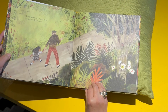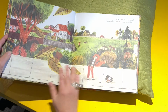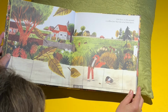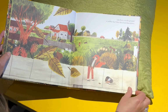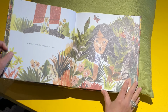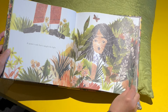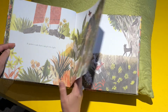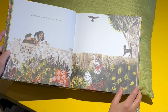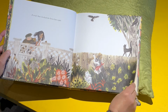Today, we keep our eyes open for tiny perfect things. Like here, on the ground, a yellow leaf that the wind blew down. A spider's web that's caught the light. A snail that climbed the fence last night. See that little snail? Our book that we read last time had a snail in it. It had 4 snails.